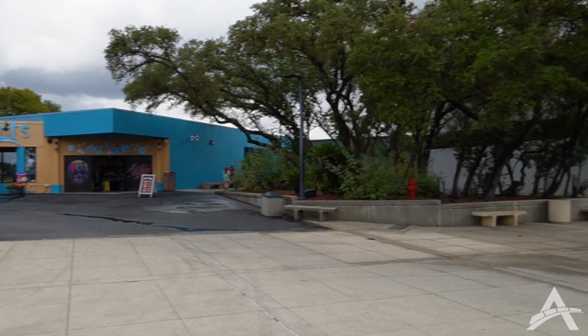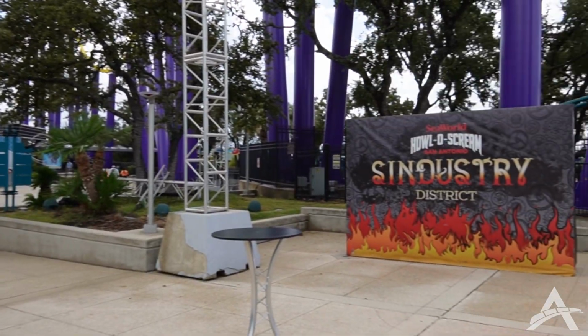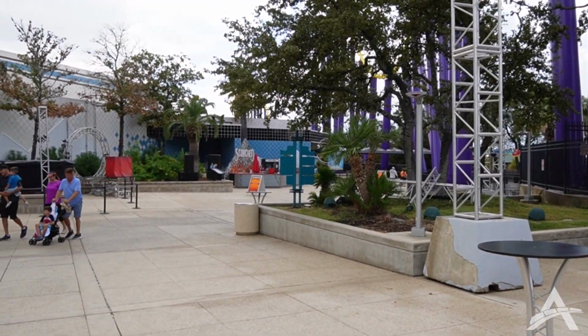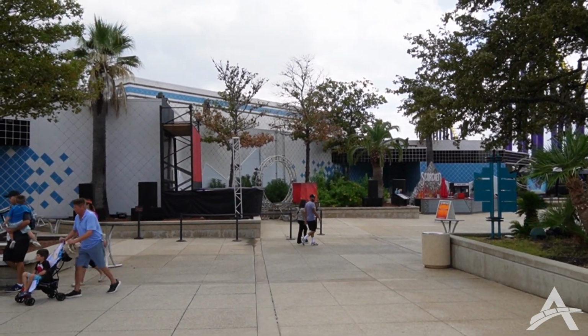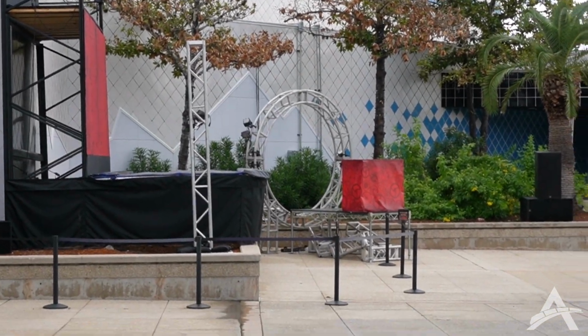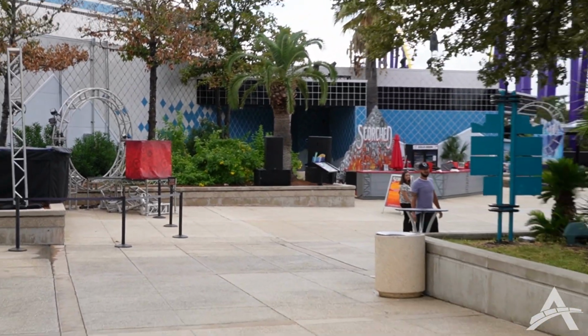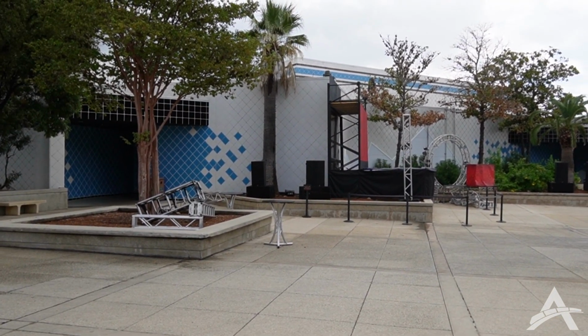As we leave the Currents gift shop, you have the Syndustry District. You can see the sign there. Now, during the day, nothing to worry about. And even really at night, there's nothing to worry about. It's a lot of just really talented acrobatic performers. You can see some of the pieces there. There is a bar over here as well, but no adult themes during the day to worry about.